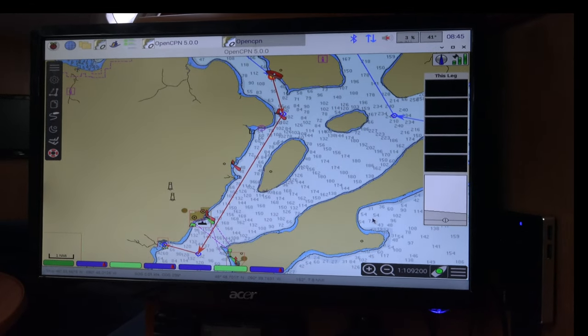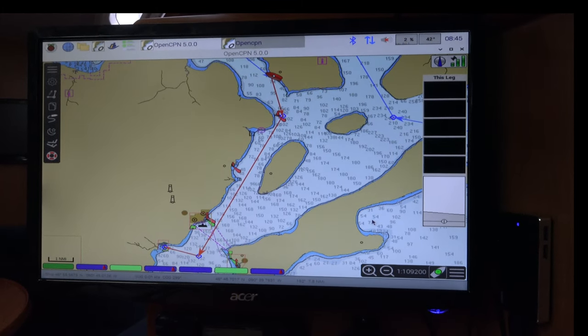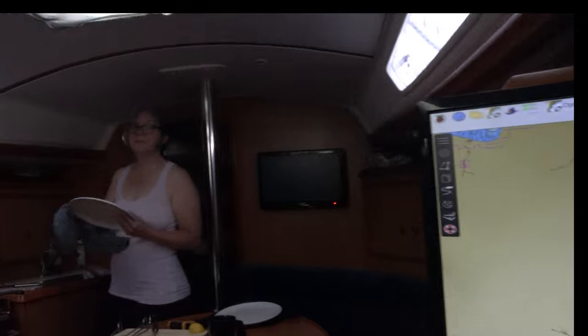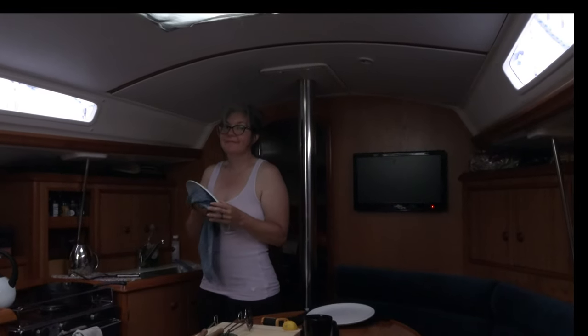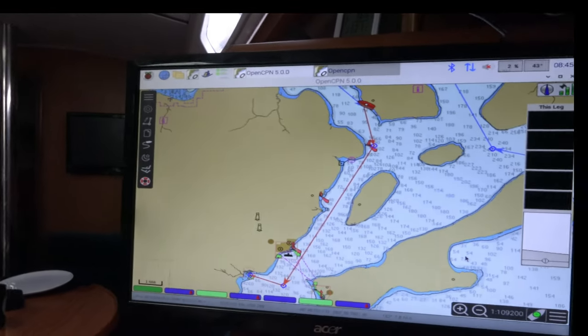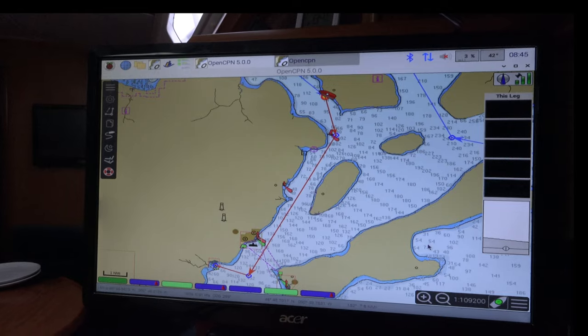So, simple route today, 11 nautical miles, back to the marina. Kelly's still finishing dishes. Super pumped. Yeah. It's been a good weekend, though.